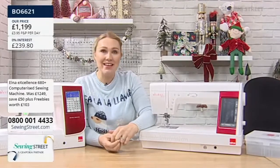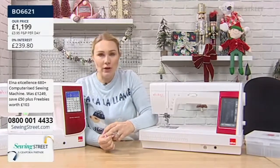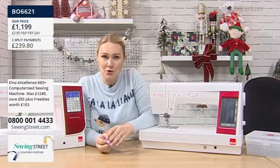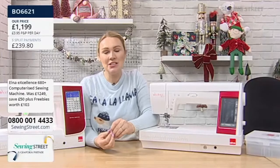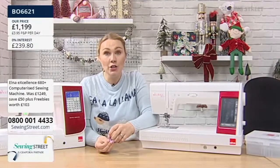You can start sewing, you can start enjoying. If you're making to sell, you're going to be able to get all of your bits and bobs done a lot quicker. It's only £239.80 for this first payment, which is a lot more manageable, isn't it? And you'll get it home after that first payment.